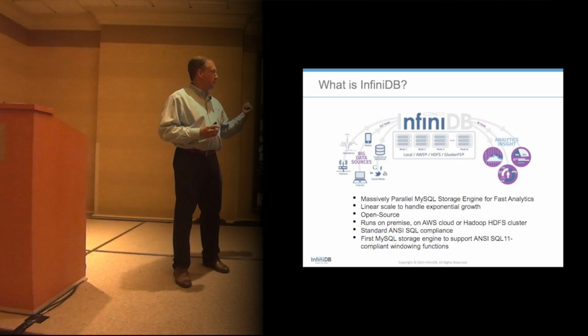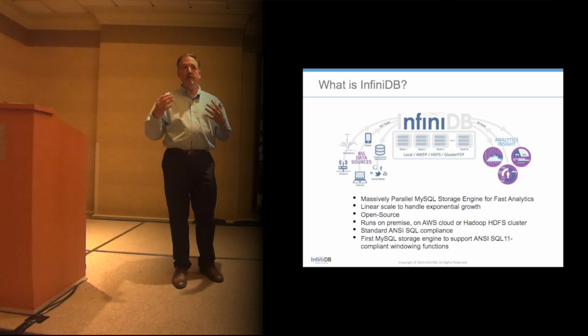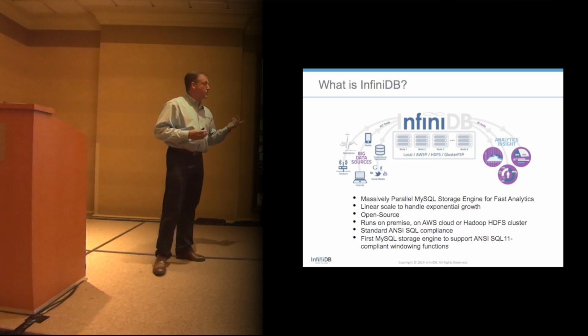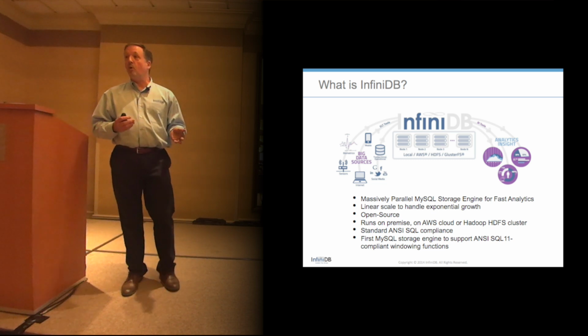Allows for linear scaling. We are open source, GPL v2. We do have a subscription model as well, but it's an open core model. The core technology is available to use without restrictions on performance or syntax or scale. So we want to believe we're very open in terms of how people can use it. We run on Amazon, we run on-premise, we run as part of a Hadoop infrastructure as well, so we drop into Hadoop.